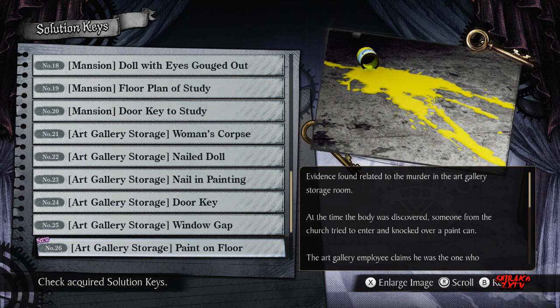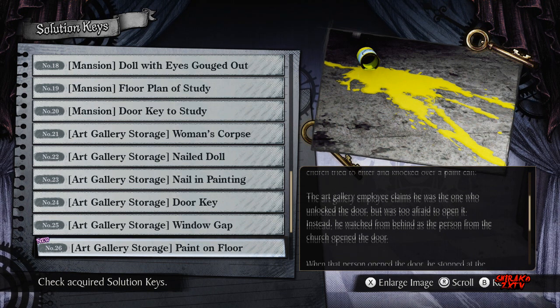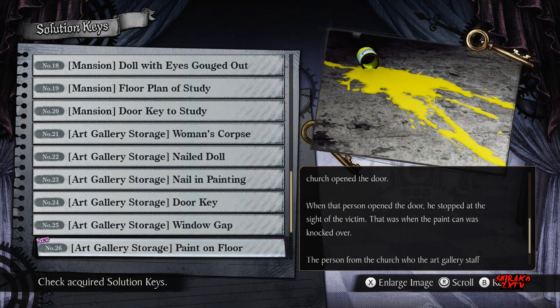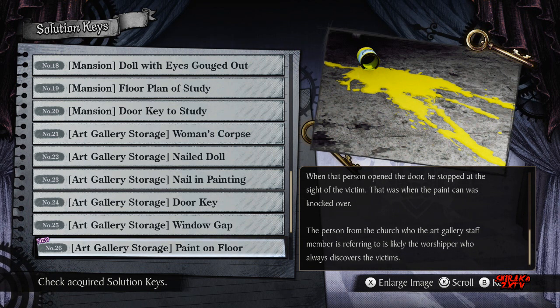Evidence found related to the murder of the art gallery storage room: at the time the body was discovered, someone from the church tried to enter and knocked over a paint can. The art gallery employee claims that he was the one who unlocked the door, but was too afraid to open it. Instead, he watched as the person from the church opened the door. When the person opened the door, he stopped at the side of the victim. That was when the paint was knocked over. The person from the church, who the art gallery staff member is referring to, is likely the worshipper.